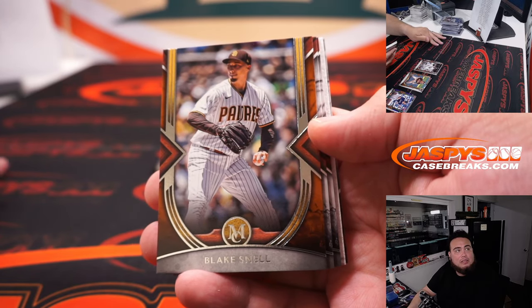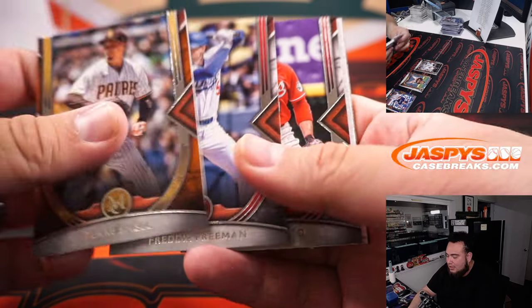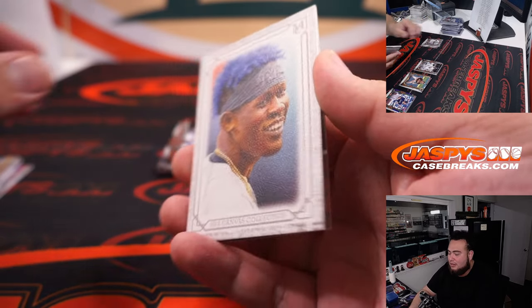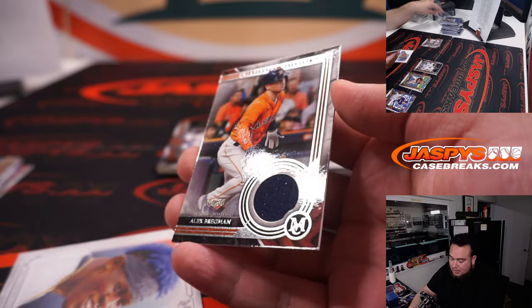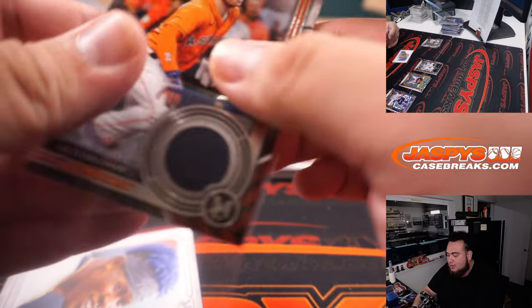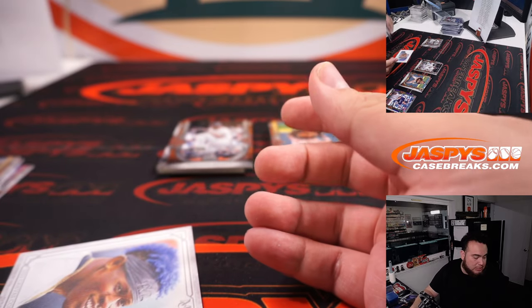The future right there. Baby Nadal. Jazz Chisholm. Alex Bregman. 2 out of 50. Spot 2 is Matthew Wood.